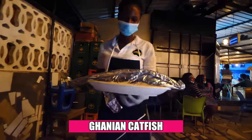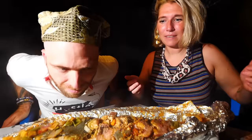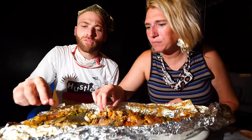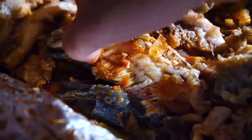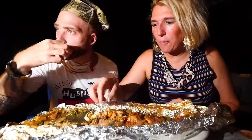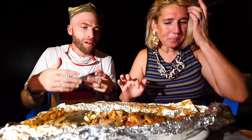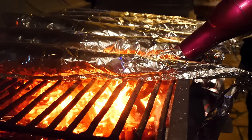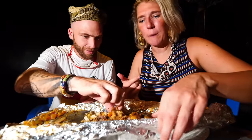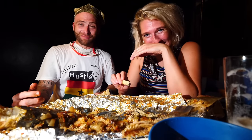All right, this is our catfish from Captain. I mean, that aroma. Seriously good. Wow, wow, wow. So this basically has been baked on the grill, in a way, right? Steamed. I think it's called papillote. It's a French way of doing it. This is the life, this is the life.